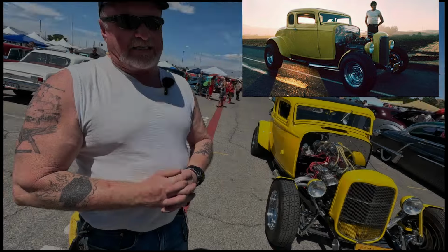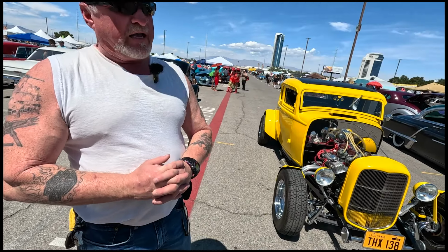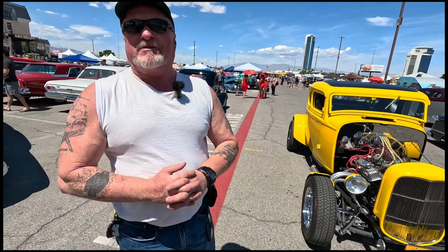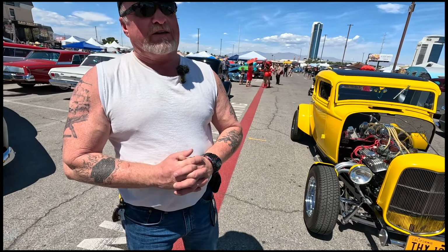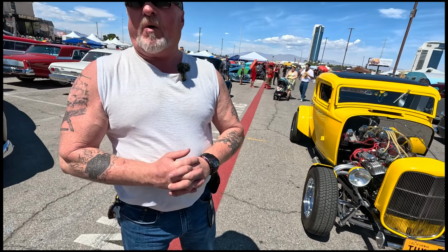And it's built exactly like the one in the movie American Graffiti. Okay. And that was my joy of life when I first seen the movie when I was 17. And so it took a long time, but I actually found a '32 coupe in Jackson Hole, Wyoming, that a man had that he passed away, and they was selling it, and I bought it.